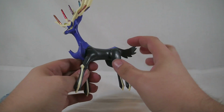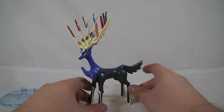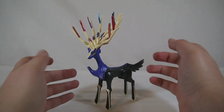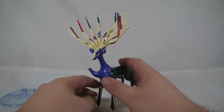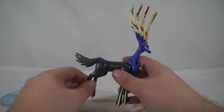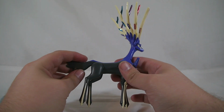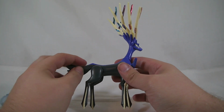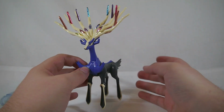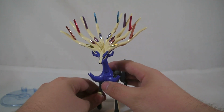However, he just turned out really nice. I really like Xerneas, despite the fact that Y was my main game, and I overall like Yveltal more. Xerneas just looks very pretty and very majestic, and I really like that. The legendary sets usually have fewer stickers than the evolution sets do. And that's why I like the legendary ones, the single pack ones, more so than the evolution sets.